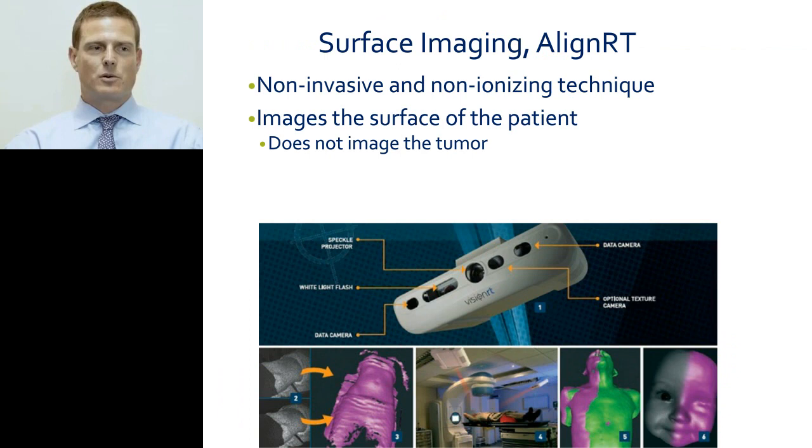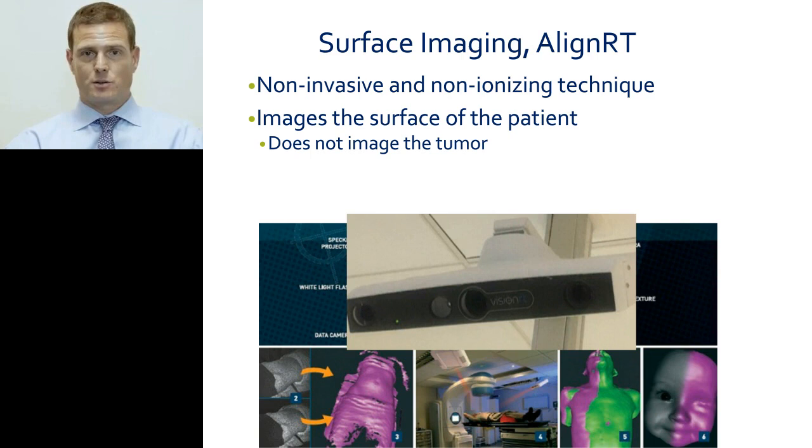So at that point, we began to investigate the utilization of surface imaging with the Vision RT system from Align RT. This is non-invasive, non-ionizing, and uses a system of in-room cameras to image the surface of the patient. So of course, not imaging the tumor within, but imaging the surface of the patient. And that was an old camera. That's a picture of what our new cameras look like today.